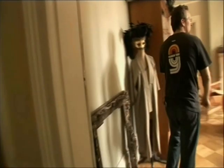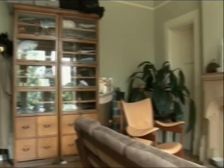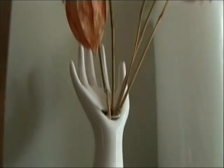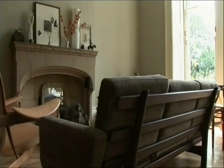This is the middle room. We call this the music room because once it was used for practicing music. The ceiling is original and is absolutely fantastic. In the 1930s, 1935, along with the floor, it's not original to the building, but they're quite grand.